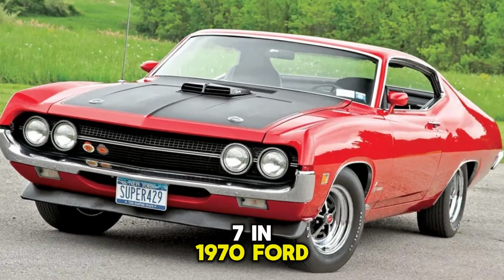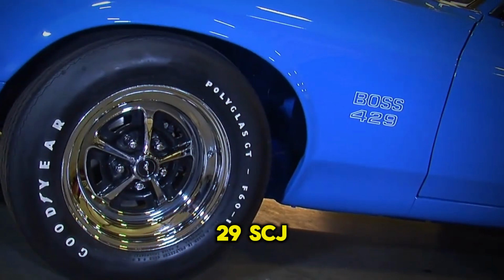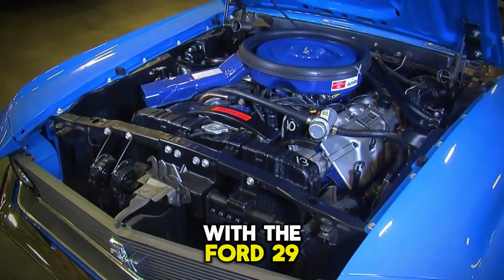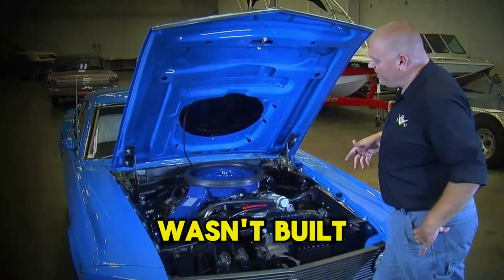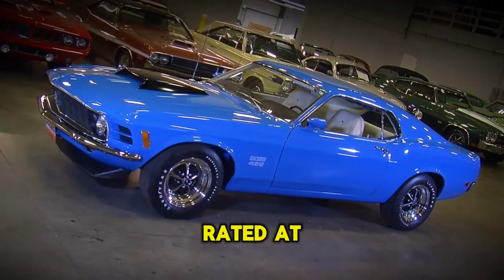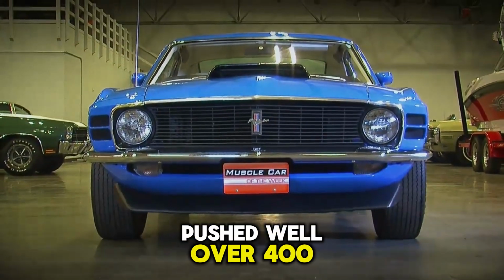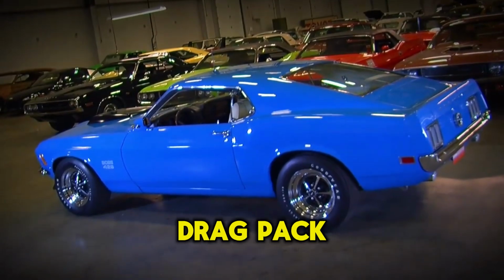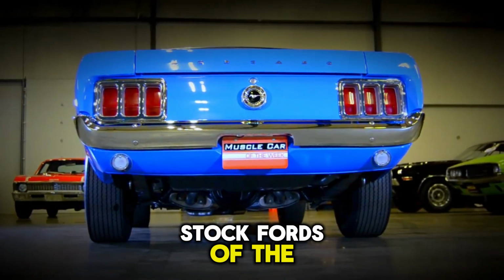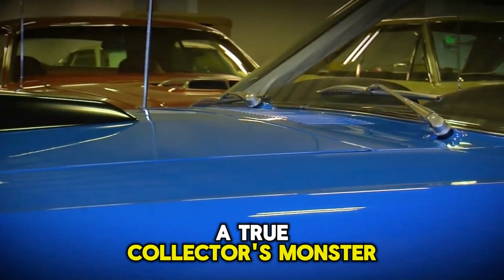7. 1970 Ford Torino Cobra 429 SCJ. Number 7 is all about Ford fury. The Torino Cobra with the 429 Super Cobra Jet engine wasn't built for comfort. It was built to dominate. Rated at 375 horsepower, but insiders knew it pushed well over 400. Ram air, drag pack, and a Detroit attitude made this one of the quickest stock Fords of the decade. It was fast, violent, and rare, a true collector's monster today.